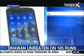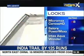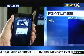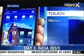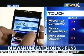And now it is time to do a comparison. POWERMaxx stands out at the top. It's basically the fight between Salora POWERMaxx Z1 and the Intex Aqua Wonder. Talking about the looks, the POWERMaxx Canvas for its inspired looks gets an 8. Salora POWERMaxx gets a 6 and the Intex Aqua Wonder a 7. Coming to the features, the POWERMaxx Canvas HD wins here with 8 points. Salora and Intex get 7 each. Touch. All three offer the same touch response, so all of them get 7 each.